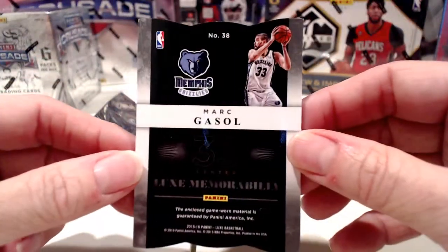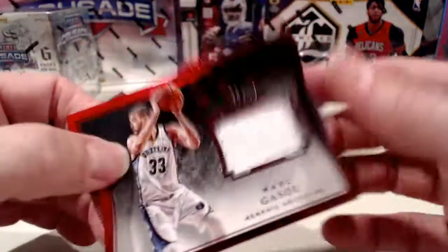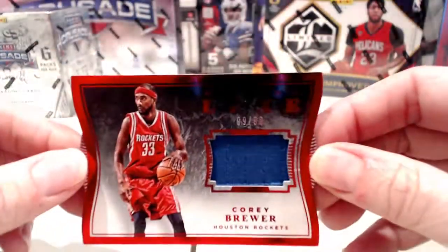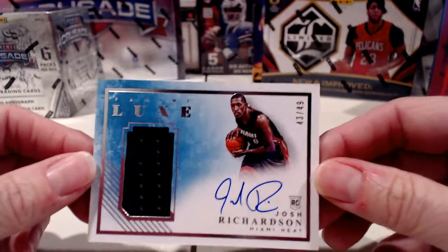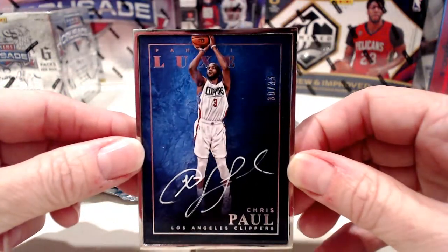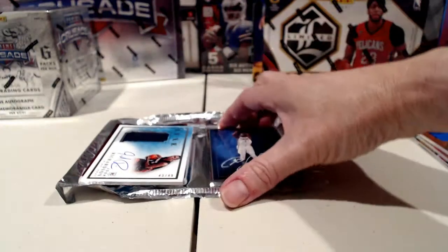So to recap, may as well just start with this one because it's still in my hand. Marc Gasol, Grizzlies, materials hit to 99. Corey Brewer, materials hit for the Rockets to 99. The Josh Richardson signature and materials hit for the Miami Heat to 49. And the sweet Chris Paul to 35 for the Clippers. That's definitely my favorite hit out of Luxe tonight, the Chris Paul. That's quite nice.